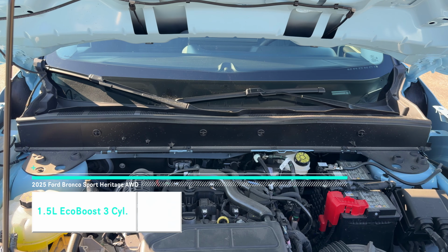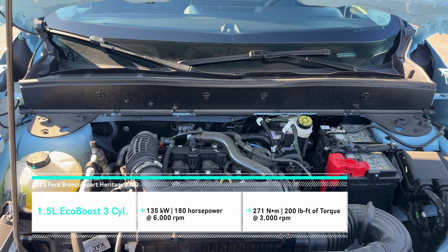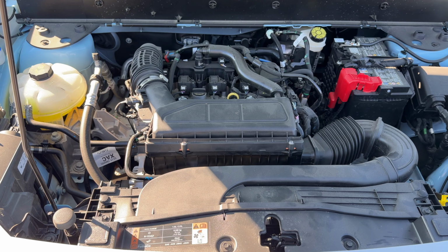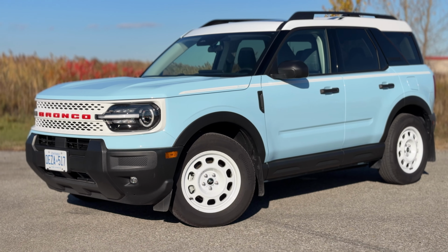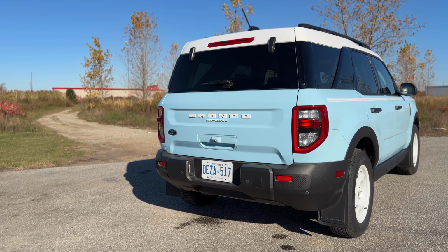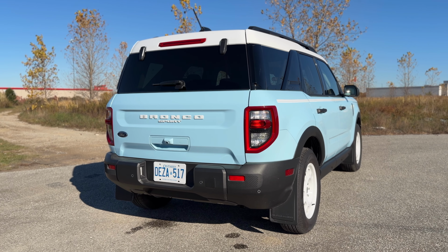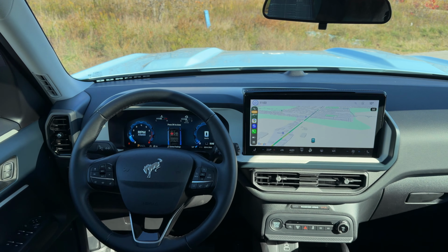Powering our Bronco Sport is a 1.5-liter EcoBoost 3-cylinder engine. Produces 180 horsepower and 200 pound-feet of torque with the 8-speed automatic transmission and all-wheel drive. Now, what's new for 2025? Well, Ford says that they've updated the front and rear fascias for this vehicle. We also have the new larger 12.3-inch gauge cluster screen, the new larger 13.2-inch Sync 4 infotainment system, as well as wireless phone charging now coming standard across the board.